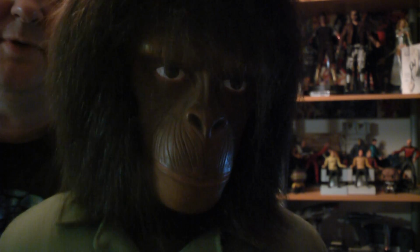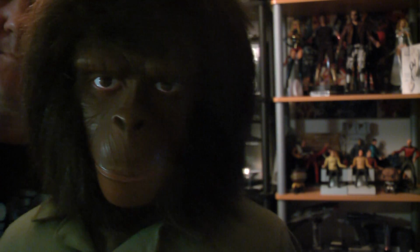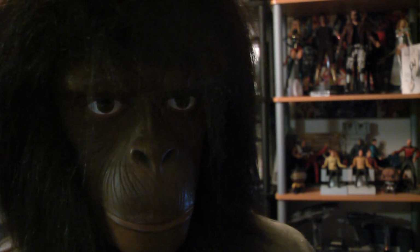The first two films are the best, obviously, and they did cut the budgets quite a bit on the other three films, and you can tell, but there's still a good run. For me, the original Planet of the Apes trilogy is the best set of science fiction films I've come across in a long time. I grew up with these films.